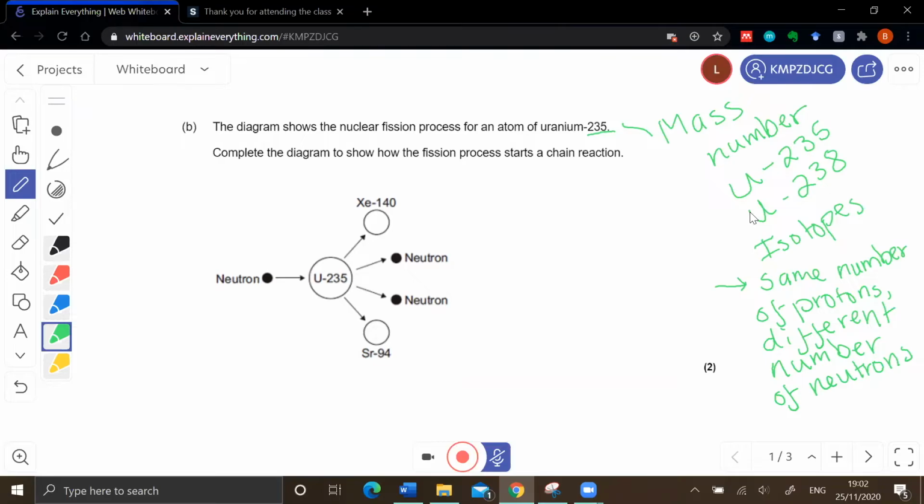So this is important because I've actually answered exactly the same question in class with students. So a neutron goes into uranium-235, and you have xenon-140 and strontium-94 being produced, and you have 2 neutrons. So what will happen there is, it's actually very simple, these neutrons will go on to split more uranium. So we're just going to write U235. Okay, we'll go on to split more uranium. So let's put another one down here.